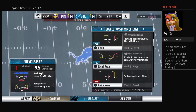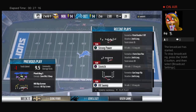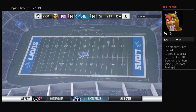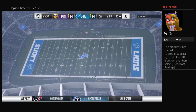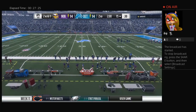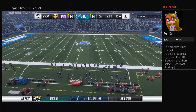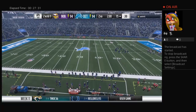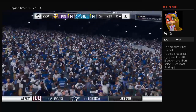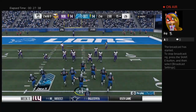So 2 minutes to go in a wild first half. Back to the booth right after this. And here comes play number 6 on this drive.